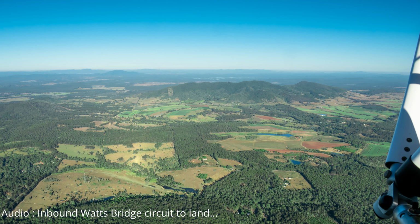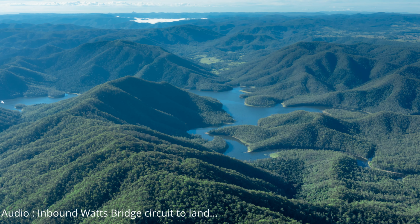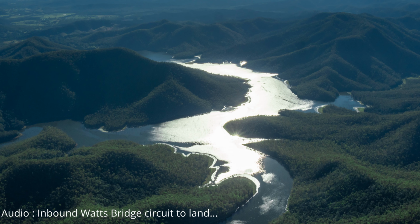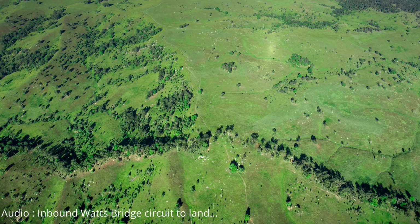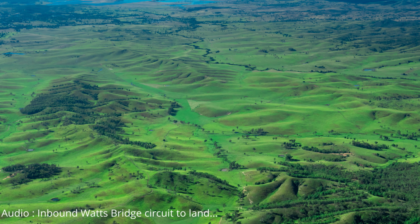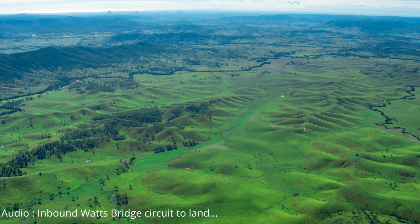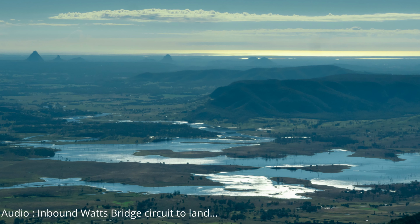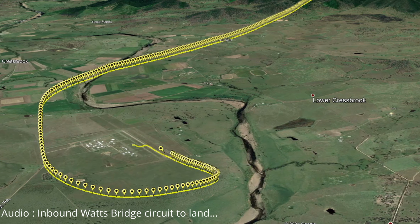Microlight 6340 is turning left downwind 30. Full stop, Watts Bridge. Bring it home. Check for traffic. Watts Bridge traffic, Microlight 6340 turns base 30 left. Full stop, Watts Bridge. Microlight 6340 turns final 30 left, full stop, Watts Bridge.